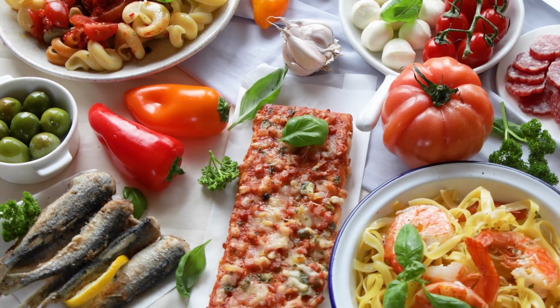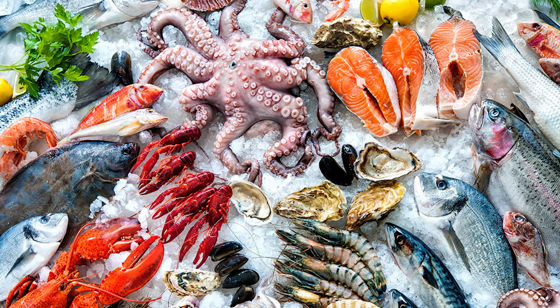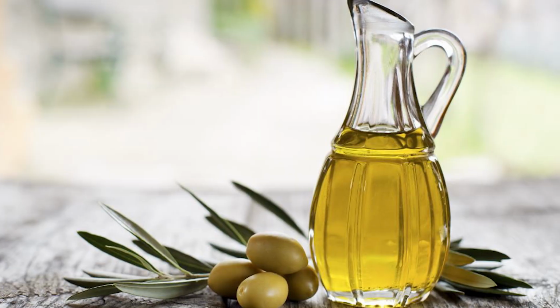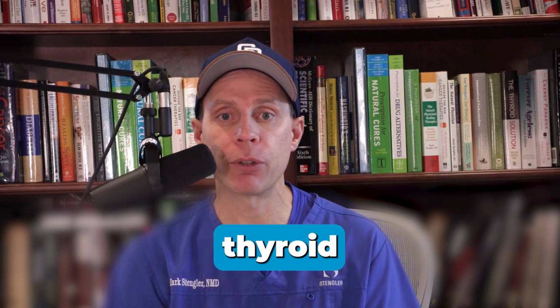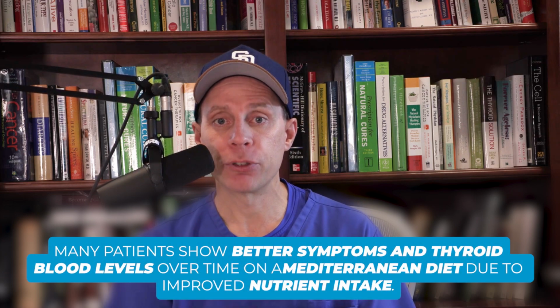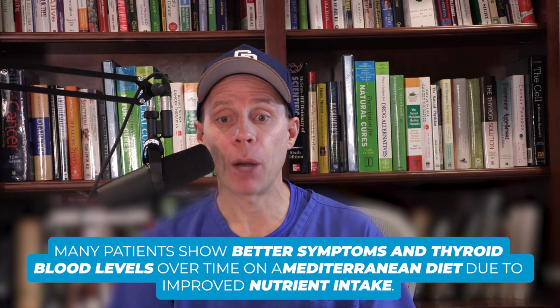So a Mediterranean diet rich in plant foods, your fruits and vegetables, your nuts and seeds, a lot of the spices and herbs are found in the Mediterranean diet, which are high in antioxidants, which protect the thyroid. As well, you of course get the cold water fish, and very high in olive oil, a very good source of omega-9 fatty acids. And so a Mediterranean diet for a lot of people will help improve thyroid function. And I've seen that with many of my patients as we're monitoring their blood work over many months. Both their symptoms and their blood numbers improve on a Mediterranean diet because they're getting those nutrients in that you need for optimal thyroid function.